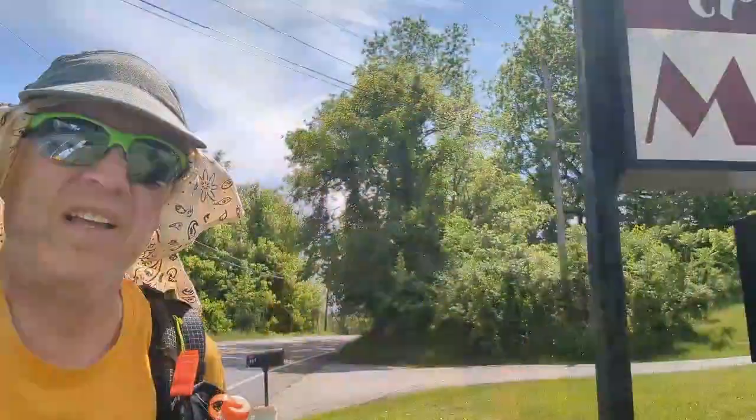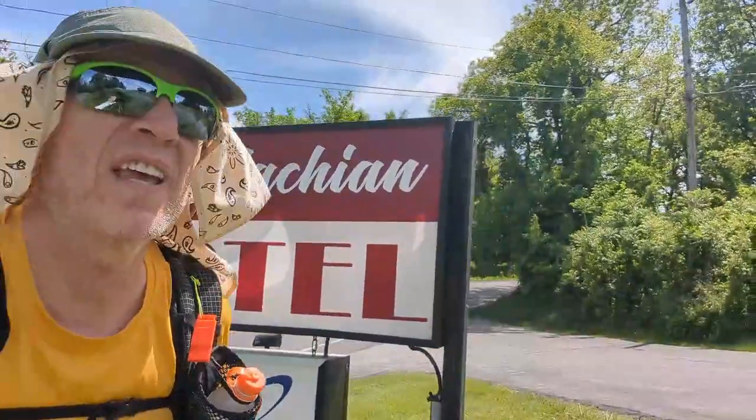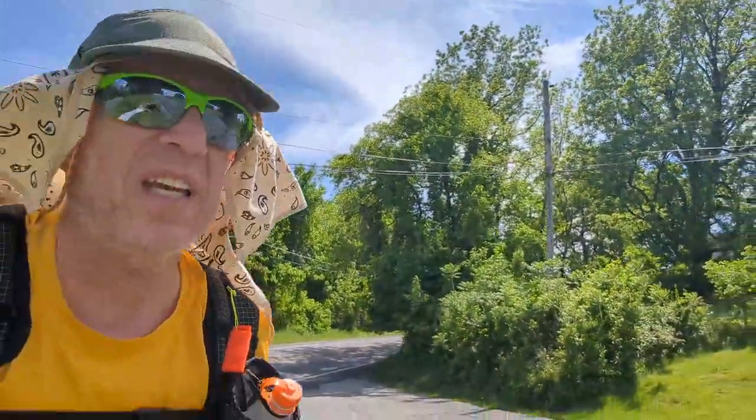So I made reservations at the Appalachian Motel, and the AWOL guy says call for a ride. So I called for a ride, and the guy goes, no ride. I'm like, so I gotta walk 1.5 miles on this busy road? I guess so. So let that be a lesson to you if you're planning on staying at the Appalachian Motel. No ride. Well, as you can see, I made it to the Appalachian Motel. AAA approved, it says. Guess we'll see.